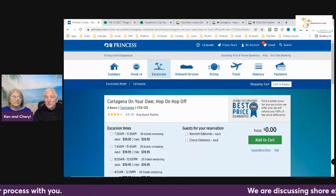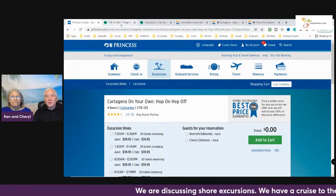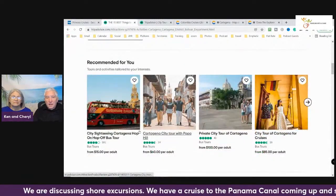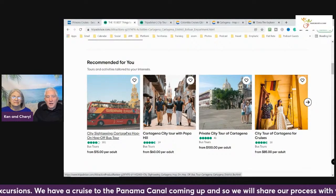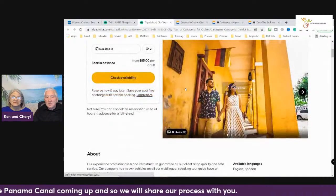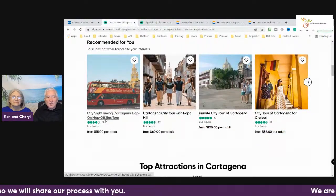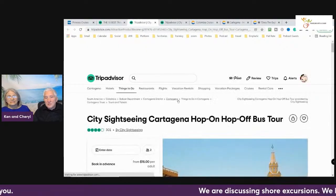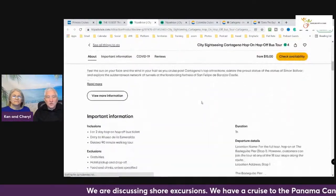Okay, so in this case, we didn't find enough information to know if it was accessible or not. So I went to Tripadvisor, and we see that same bus, City Sightseeing, hop on and hop off. I wanted to know more about it. Oh, no, that's a different one. I'm sorry. I'll click on it again. This one's $15 for adults. Now you have to get to the bus stop, which could be the challenge.